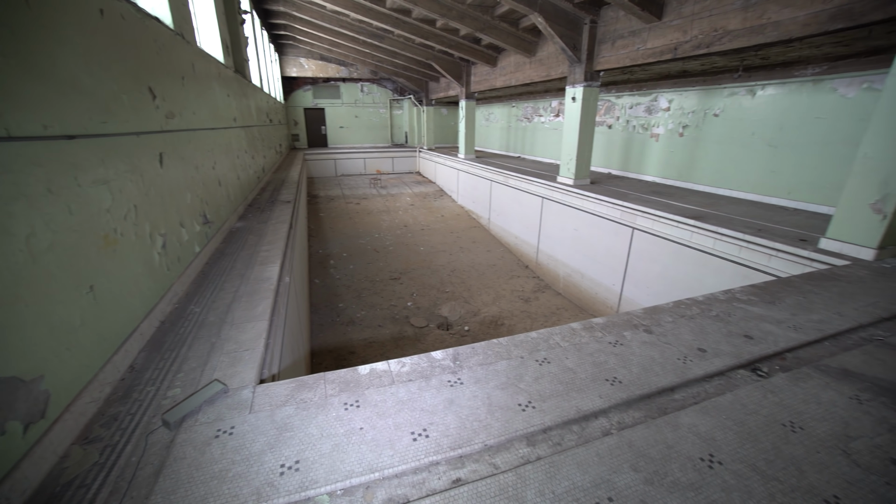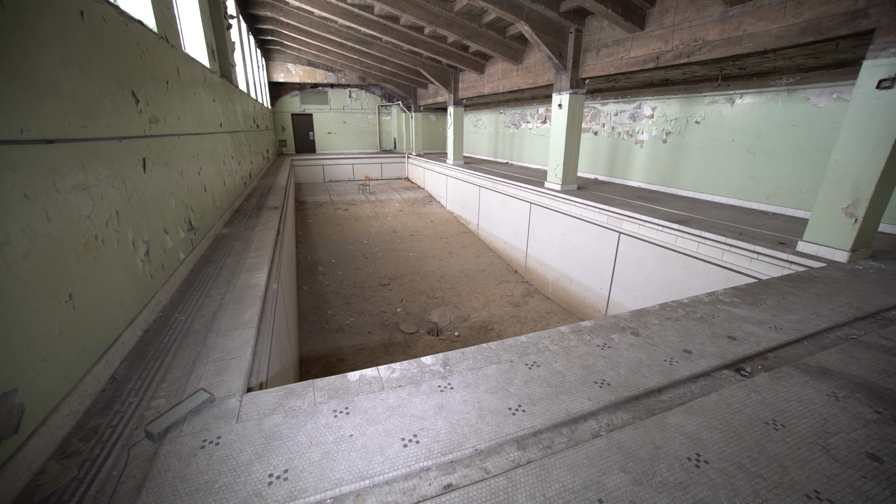Sick. And this school has a pool. Echoey. That's really cool. Those are those cool bleachers directly above this pool. Very cool. I'm rhyming. I love all this cool old tile work inside of it. It's done very, very well. It's held up over time.